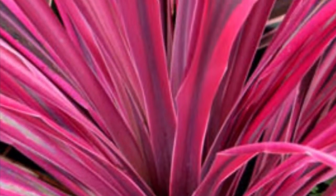But this particular plant needs bright light and avoid direct sunlight. The green leaf variety can handle direct sunlight, but the pink variegated version cannot. It can only handle indirect filtered sunlight. And this plant actually needs a rich, well-draining, high-quality soil mix. And it prefers a pH of 6 to 6.5, so it is a little bit more of a finicky plant.